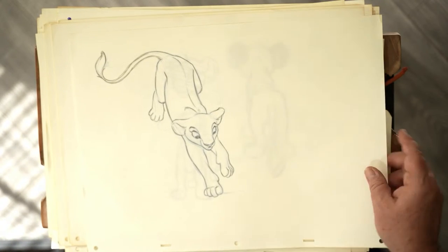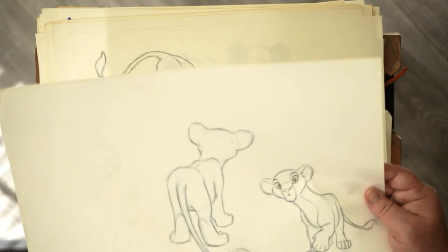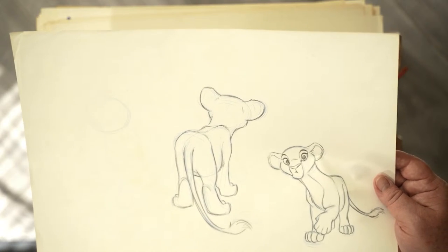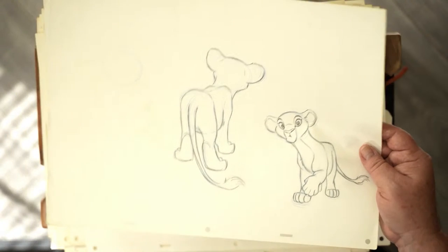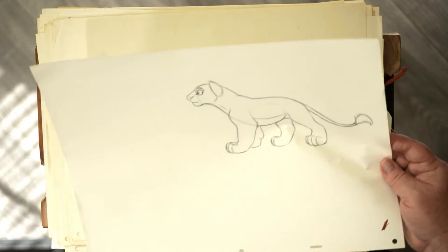A lot of these drawings here, once I got them to finish, ended up going to the merchandising part of the company. So a lot of the drawings that I did during this process ended up on bed sheets and lunch boxes and all kinds of stuff.